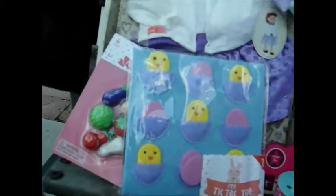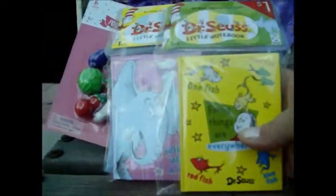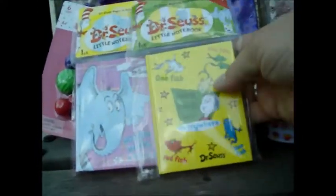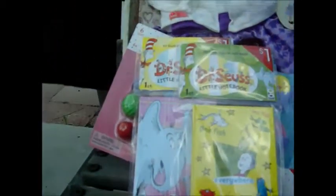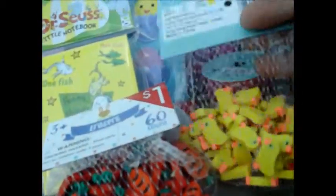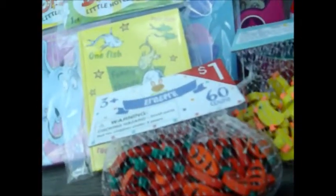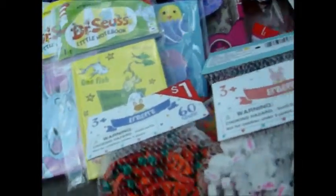And then I found two great books. These are doll size as well. They're Dr. Seuss, Horton Hears a Who, and Funny Things Are Everywhere. And then I found these great little erasers, which would be cute for food, or I make earrings, as you know, out of erasers, and I like to get the seasonal ones. Here's the chickens, and there's the carrots, and there's the bunnies. Perfect. They're really cute. Doll size as well.